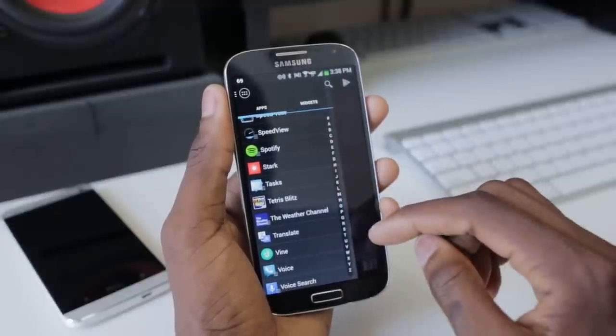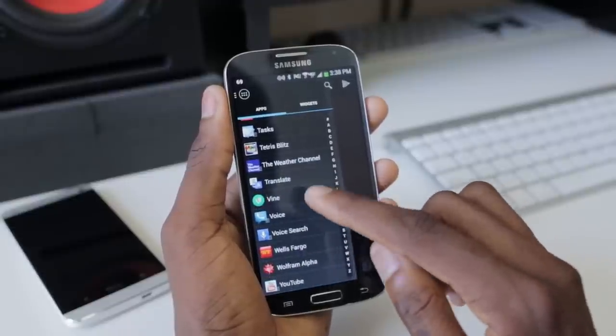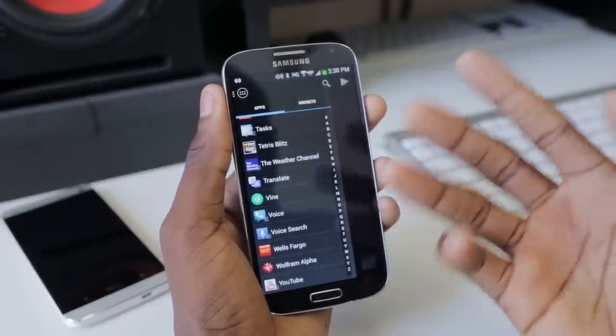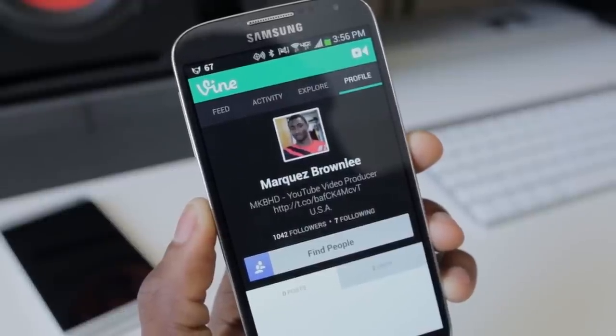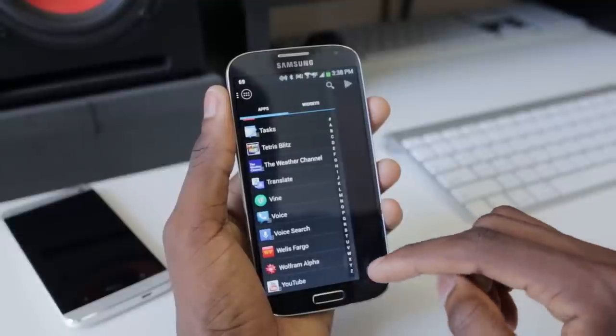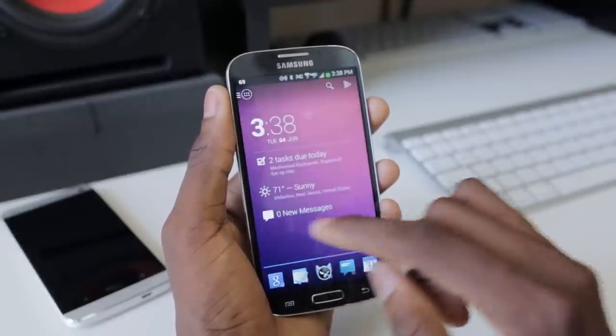Spotify, the Stark icon pack, of course, Tasks, Tetris, the Weather Channel, Translate, Vine. I just signed up for Vine. I don't think I'm gonna use it, but somehow I have 1,000 followers there, so maybe I'll have to do some Vines. And then Wolfram Alpha and YouTube, and that's basically it. So there is my current Galaxy S4 setup.